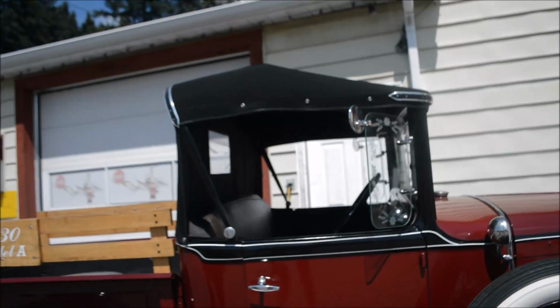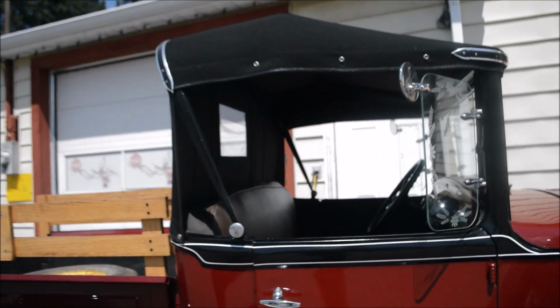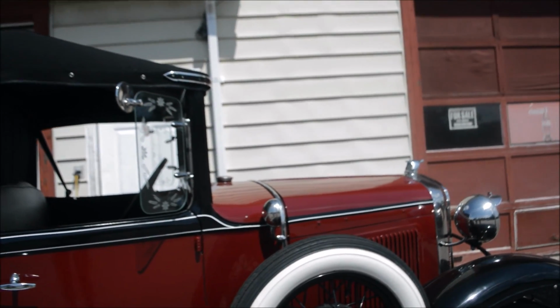Well, it's really nice to meet you. And do you put this out in the winter? How do you store this? Oh, I have a big garage. Good, because you don't want to have this out in the winter with the snow and some of the salts on the road, because you want to preserve the rat rod body.